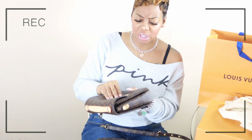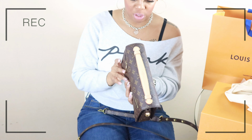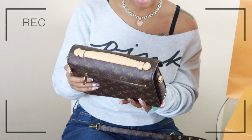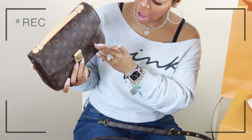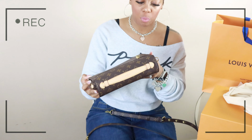I know there were some comments about the way the bag looks. I definitely did inspect the bag before purchasing. This bag looks perfect. I know people were saying there's a lot of dimpling and things like that. I don't see any of that on this bag. There's also vachetta leather here. But I don't see anything wrong, any glazing issues or anything with this bag.